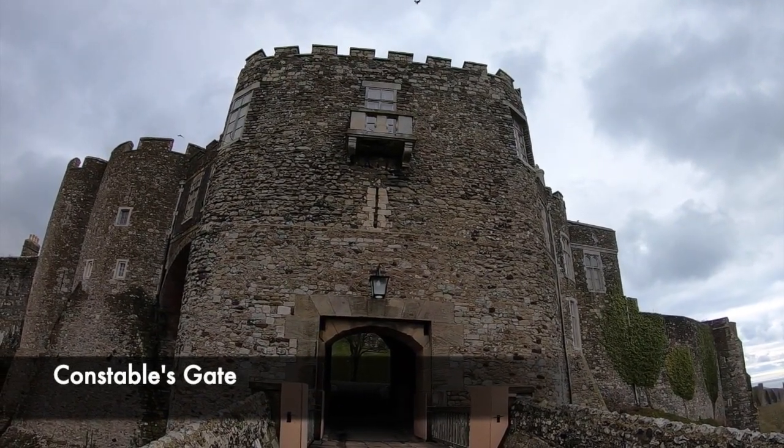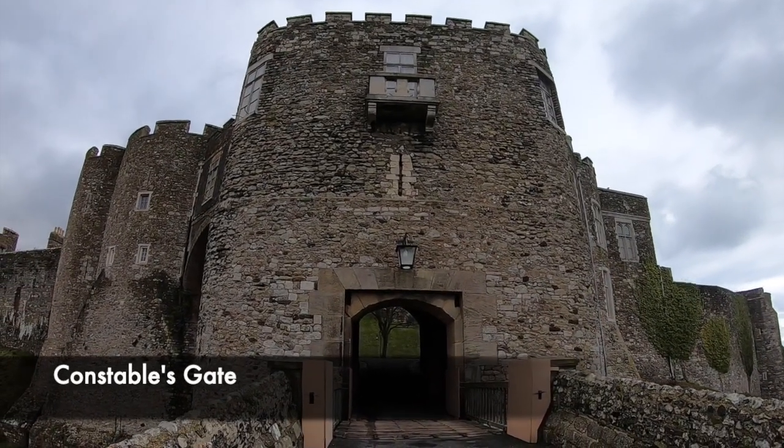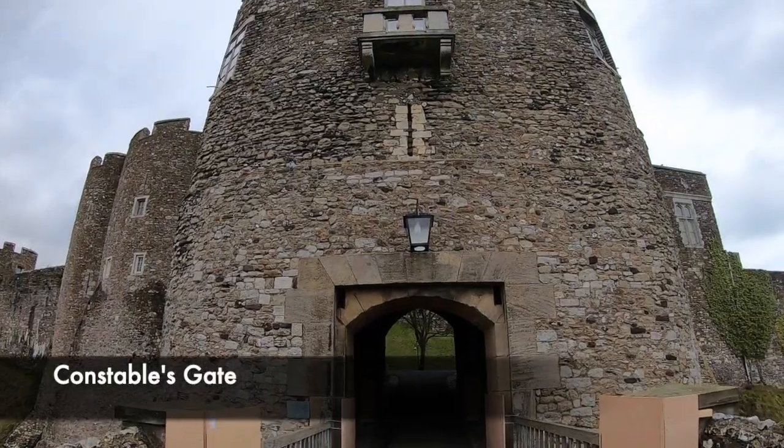This house and residence was used as a house for the Constable of the Tower and was later given to the Deputy Constable. Today it is still the official residence of the Deputy Constable.